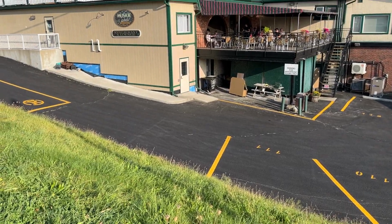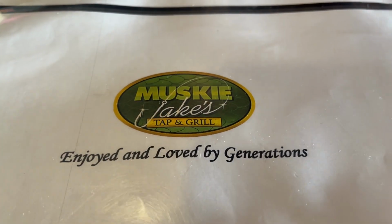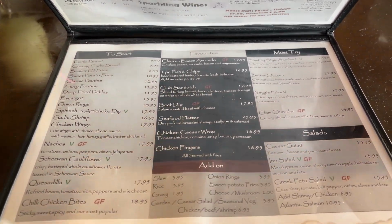It just so happens that the Gananoque Inn is right around the corner from the Playhouse, and so we had a bite to eat at Muskie Jake's inside the Gananoque Inn. Just a very casual, fun, pubby place. Really good food.